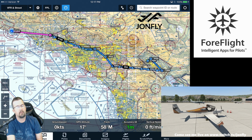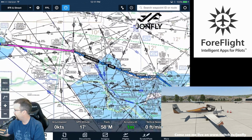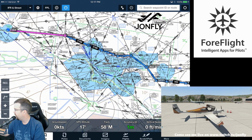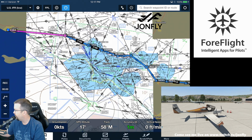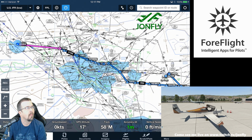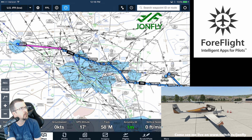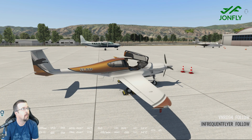All right. Well, there's the tech route. Let's do our Keith Smith best and put in the IFR low. Get rid of the street map and do IFR low. Okay. That'll work. It's a beautiful matte finish, yep. All right, we'll come over here and we'll file a flight plan.